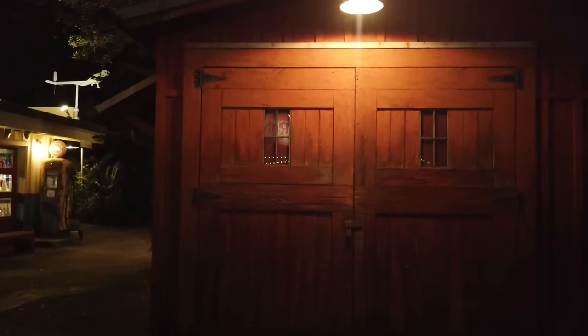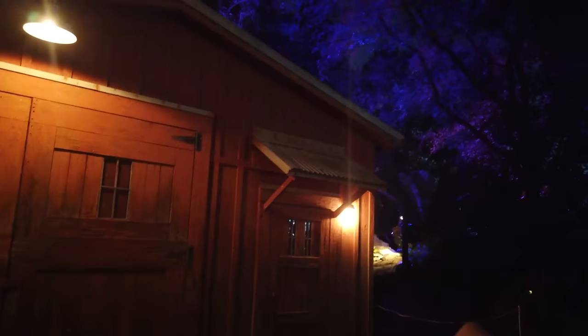So if you look at this shed that nobody pays attention to, you are going to notice rotting and weathering along the bottom. You are going to notice paint missing. You are going to notice rust. Again, nobody pays attention to this, but this is all part of how detailed these parks are.